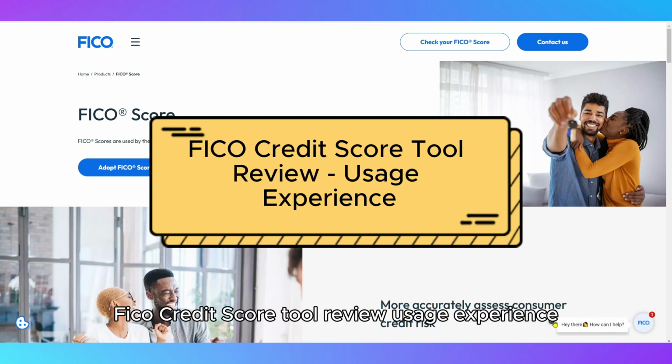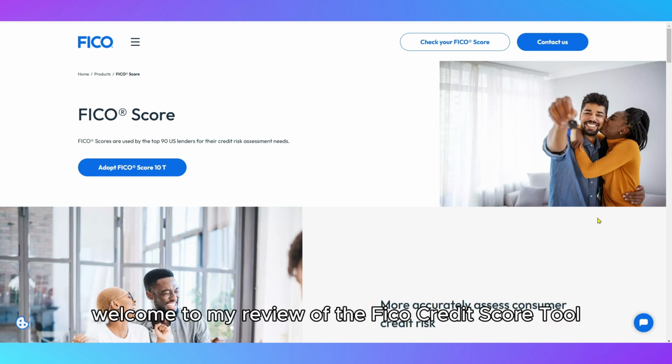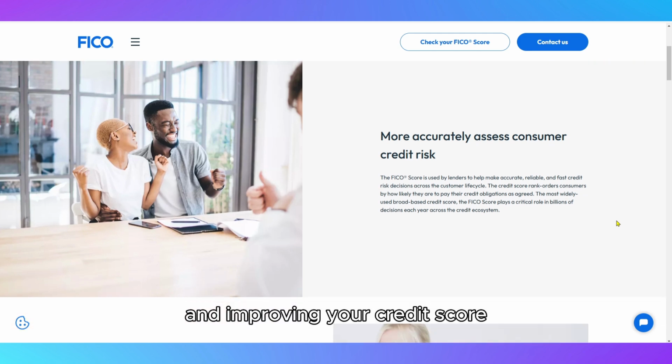FICO Credit Score Tool Review, Usage Experience. Welcome to my review of the FICO Credit Score Tool, a trusted solution for understanding and improving your credit score.